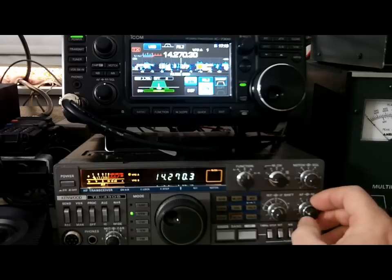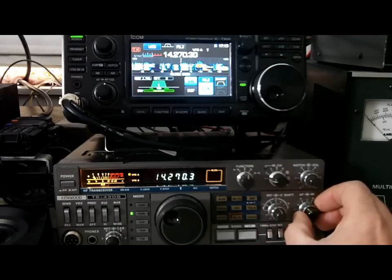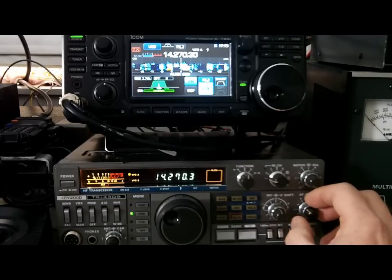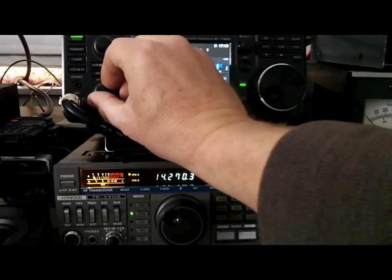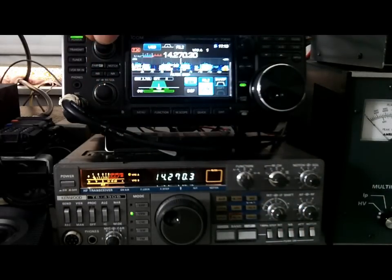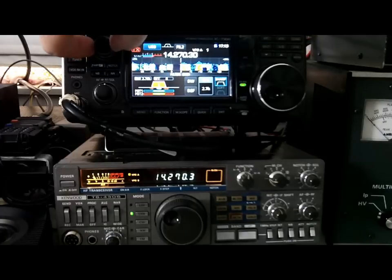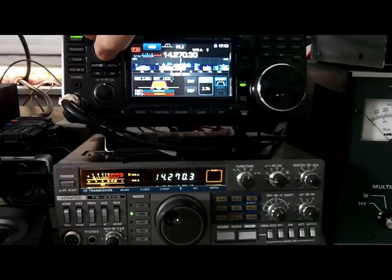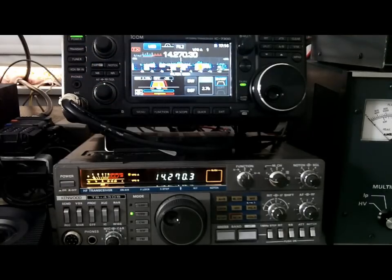Okay, let me roll the RF gain back down. Okay, let's go back to the 7300. This is the 7300 with no filter, or no twin PBT adjustment. Okay, so as you can see, the filtering is definitely superior on the 7300, but it almost seems like the 430 is less fatiguing on the ears. It's definitely not as sensitive as the ICOM 7300, but there you go. Figured I'd do a comparison here.